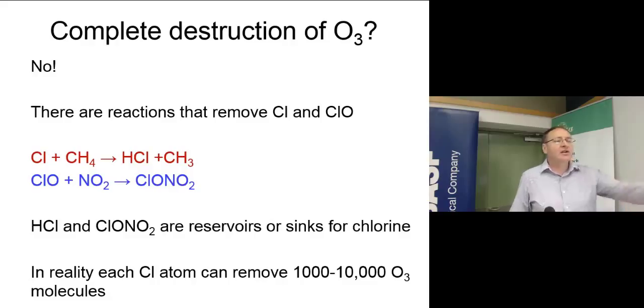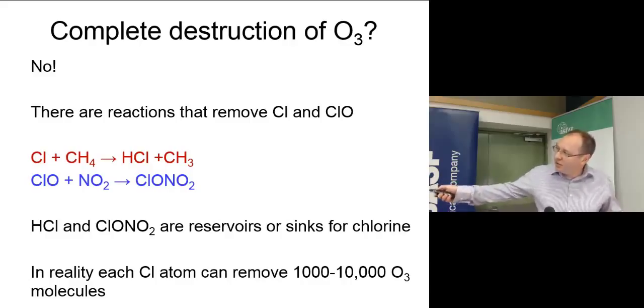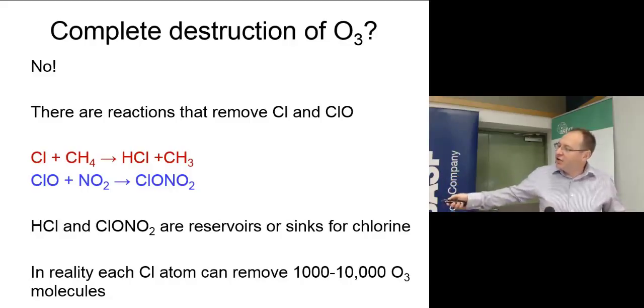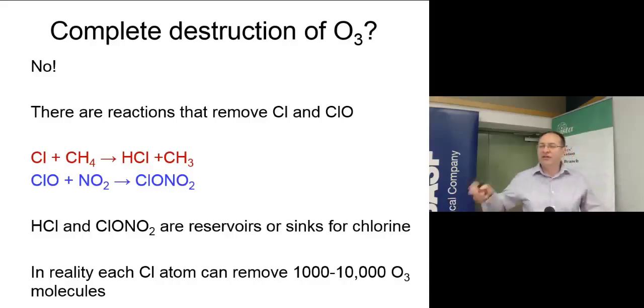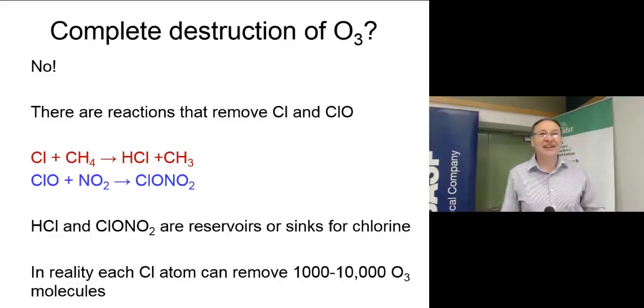If they were made at ground level here, they would dissolve in water. They would react with clouds or something, but there are insufficient clouds normally in the dry stratosphere. And so these are stable reservoir compounds for chlorine, and all the chlorine really ends up in these species. So the result is that chlorine doesn't go on forever and destroy all the ozone. It may only destroy about 1,000 or 10,000 ozone molecules. That's still significant, right? It's still a very effective catalyst, and eventually this stops, luckily for us.